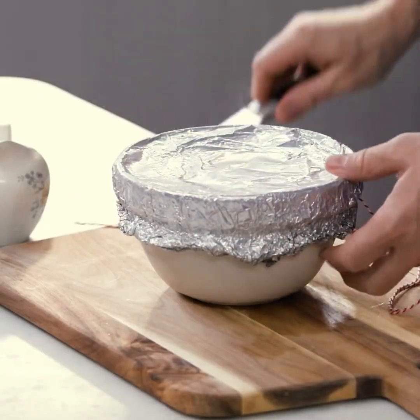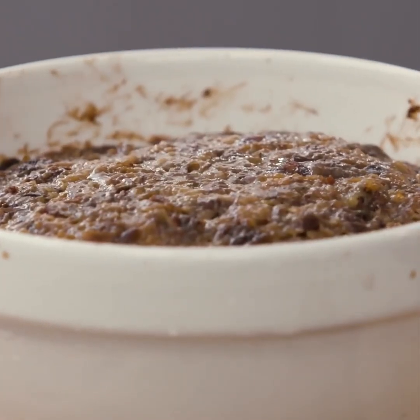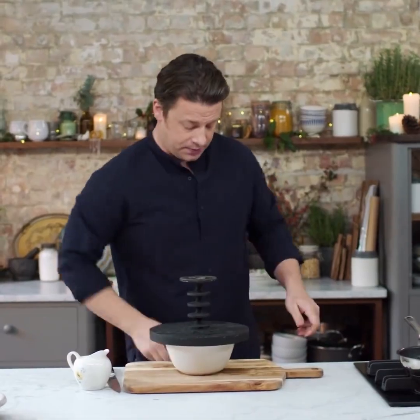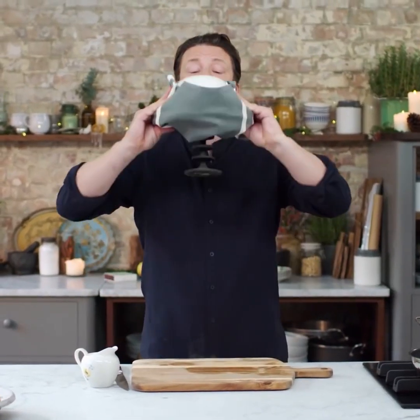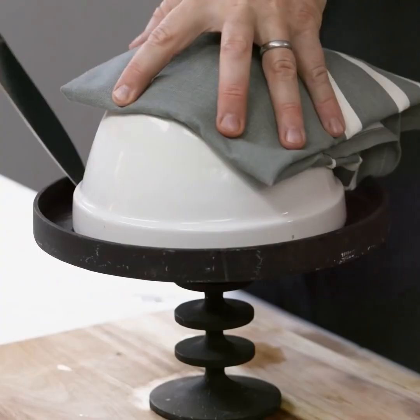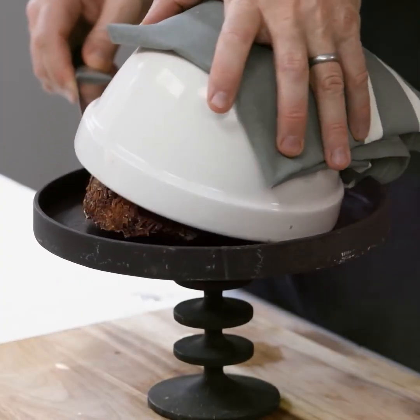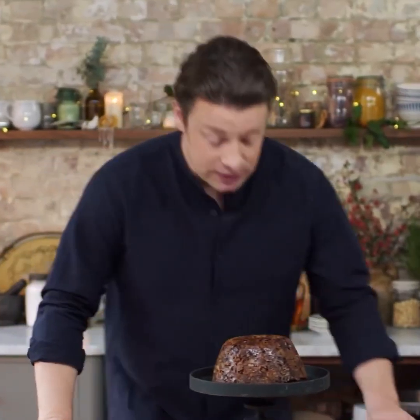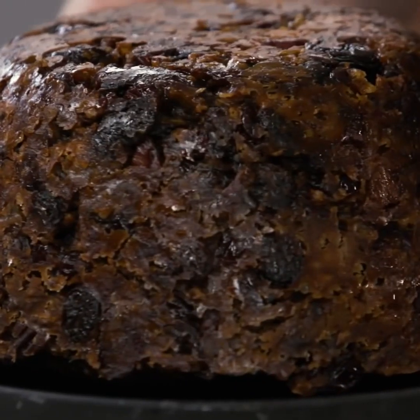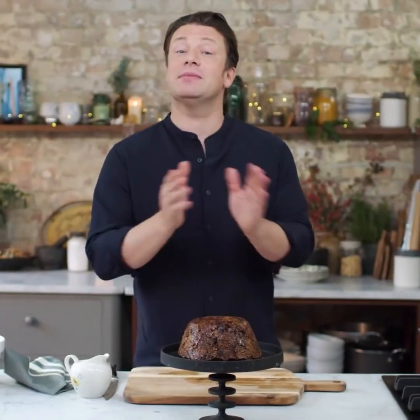Cut the string off, get rid of that. Get a nice little cake dish or plate. Put it on top, get yourself a cloth, hold the bowl and the plate and simply flip it over. And if you're lucky, you should have the most beautiful Christmas pudding. It smells incredible. All we need to do now is flame and flame safely.